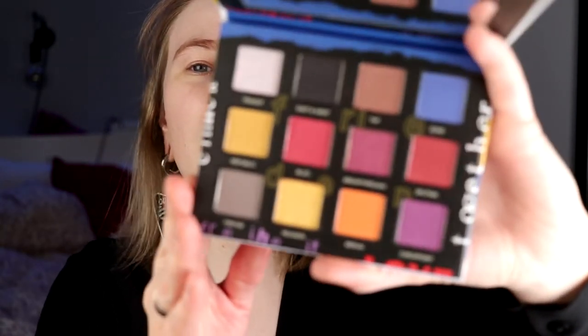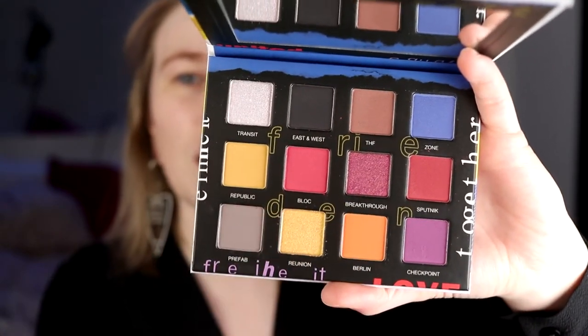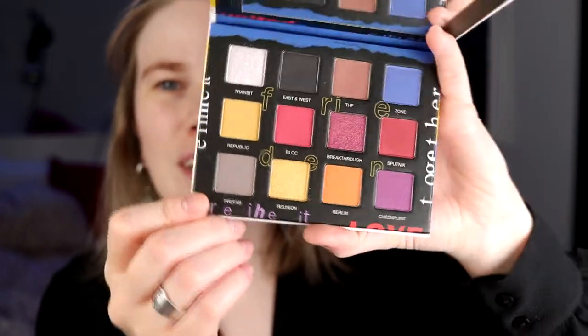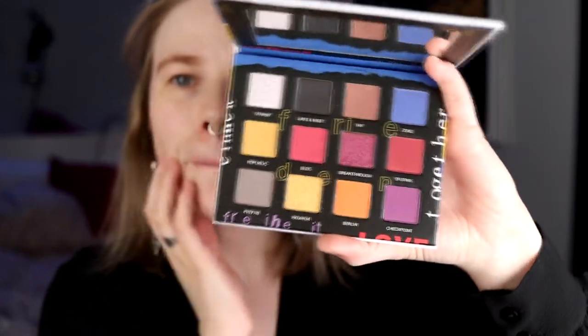And now I think I need to sneeze. So this must be their newest. No, they did a multichrome palette, but this is the second? One of the newest. And this actually has some multichrome in it. This one, Breakthrough. I don't think I can catch it on camera. But yeah, this is a 12 pan palette and I want to do a look. And of course I want to try this multichrome.